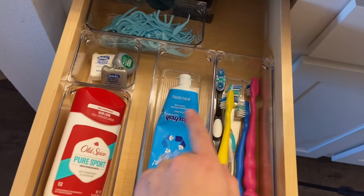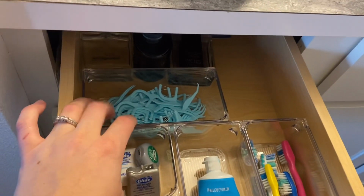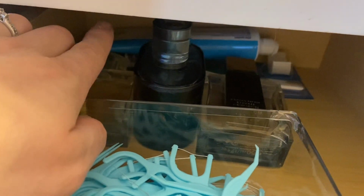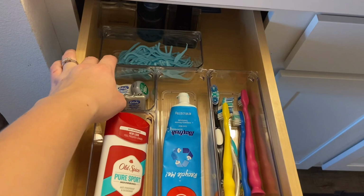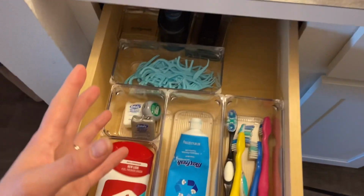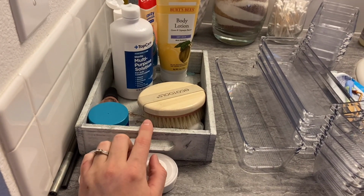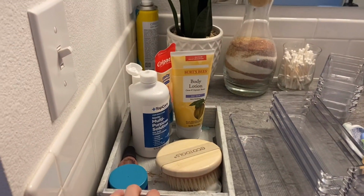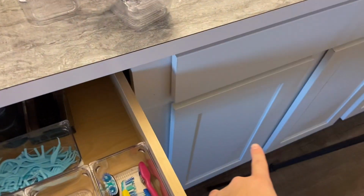Here I have the toothbrushes, the toothpaste, deodorant, floss, some teether flossers, and I have all of his cologne over here, and then an extra tube of toothpaste back there because he just doesn't use that stuff as often. Yeah, I really like these. It just makes everything look so much better. I wanna find another basket, maybe at a thrift store or something. I'm not really liking this situation, so I might put everything underneath.